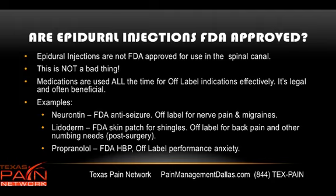Are epidural injections FDA approved? They are not for use in the spinal canal. This is not necessarily a bad thing. Medications are used off-label effectively 40% of the time in the U.S. It's legal. It's often beneficial. Here are 3 examples. Neurontin is FDA approved as an anti-seizure medication. It's often used off-label for nerve pain and migraines. Lidoderm is an FDA skin patch approved only for shingles, and it's used off-label for back pain and other numbing needs. Propranolol is FDA approved for high blood pressure, but we know it's often used off-label for performance anxiety. So that's not necessarily a bad thing at all.